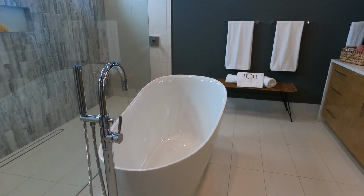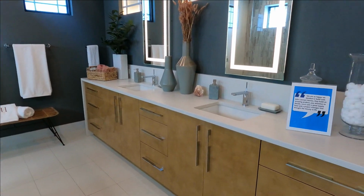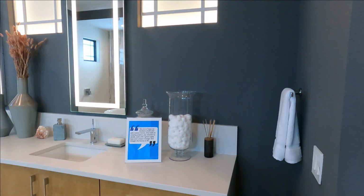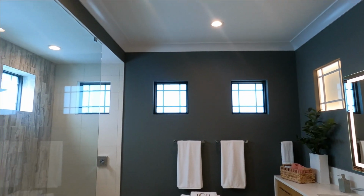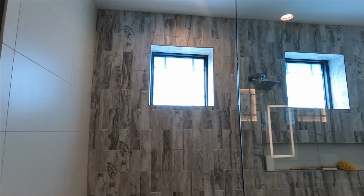I love this elegant tub. And the cabinetry for this vanity is just stunning, with windows atop the vanity, and on the other side, frosted of course, but letting in plenty of light.